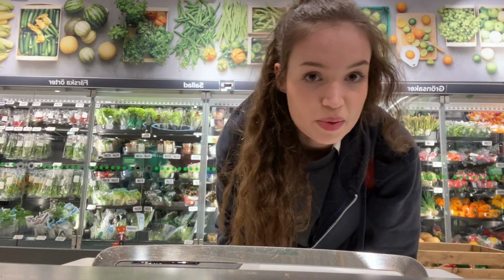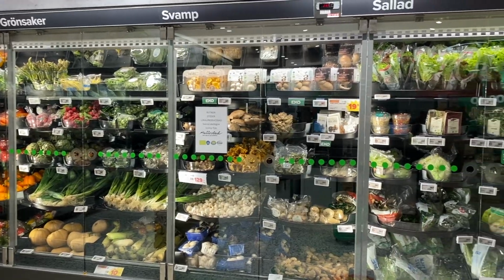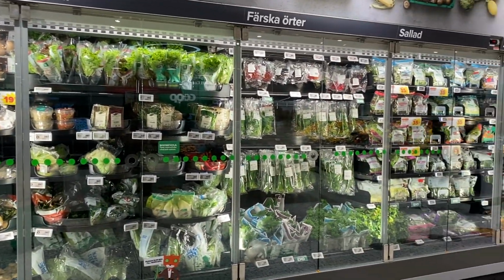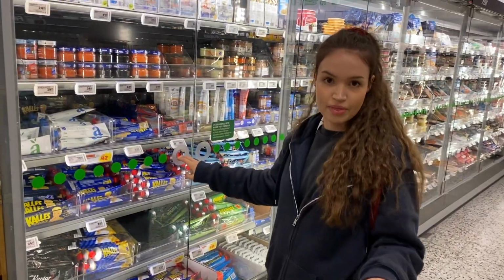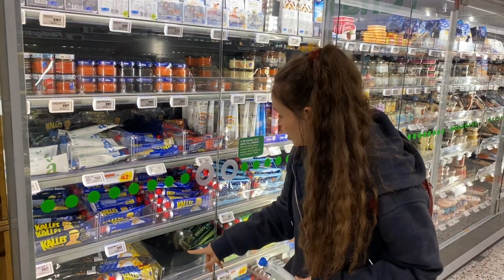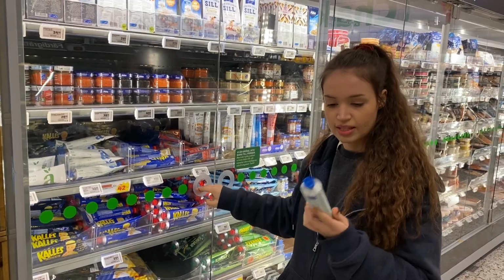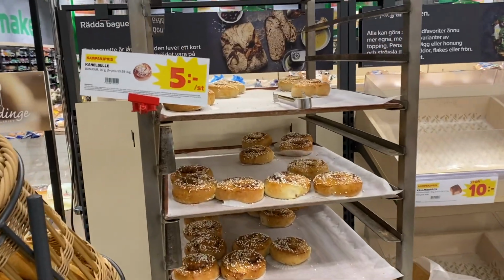Okay, so right now I'm in the fruits and vegetable aisle, and I have to say that it's a bit more expensive than in other countries, but they have a lot of other stuff that is pretty cheap in comparison. Something I wanted to show you guys. They have caviar in a tub, and they also have cheese, a lot of weird things, like those little toothpaste tubs. Oh, I found them!